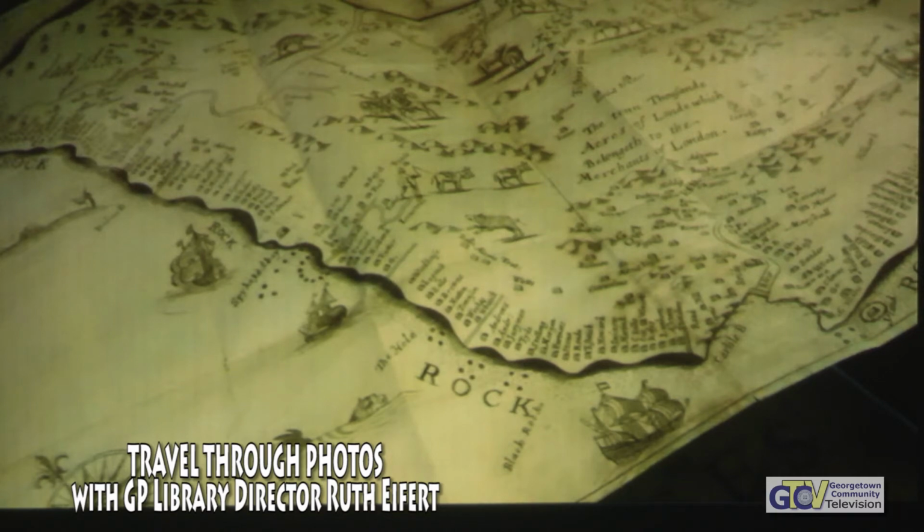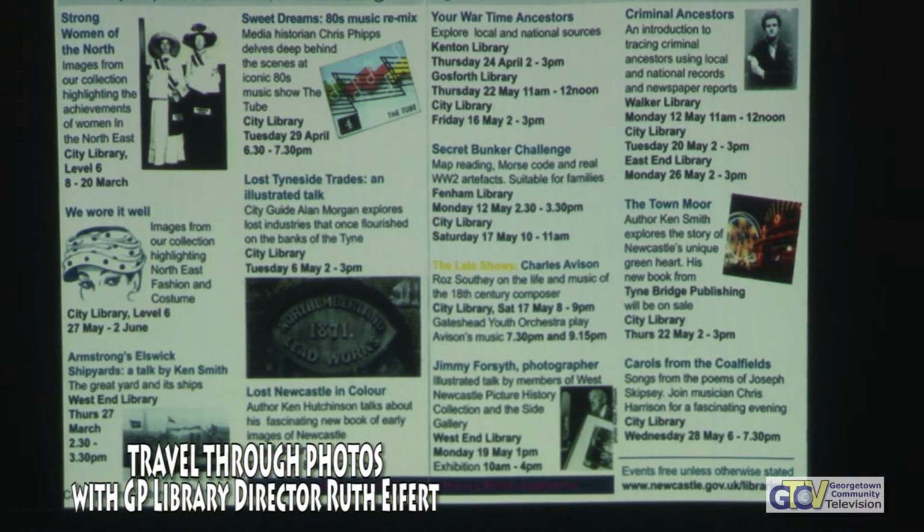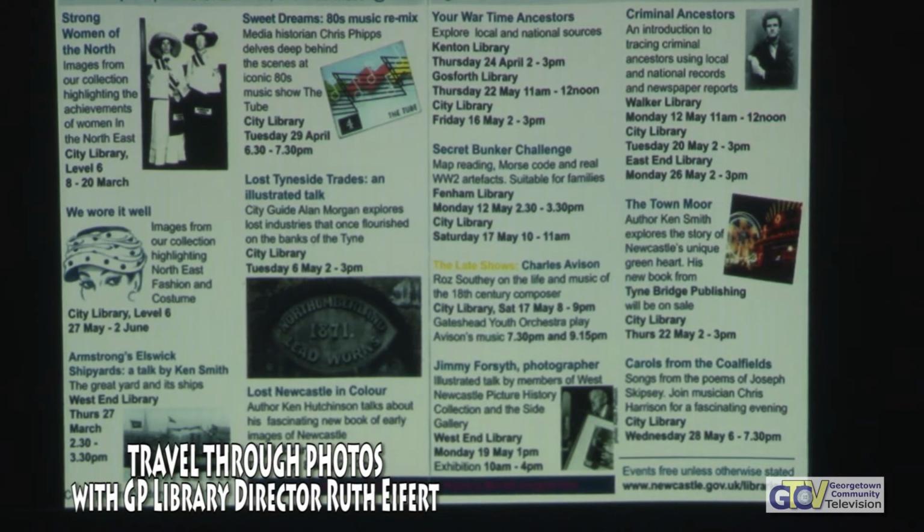So that was really kind of cool. But we picked up a flyer at the library. So look, great inspiration. You can get inspiration from other libraries. And we found out that there was this talk going on. Jimmy Forsyth, photographer, down in the 3rd column on the bottom, it says he's going to be talking about the Newcastle Picture History Collection at the West End Library on Monday. And there it is. It's Monday. We're there. It's like, oh boy, we got to go to this talk.